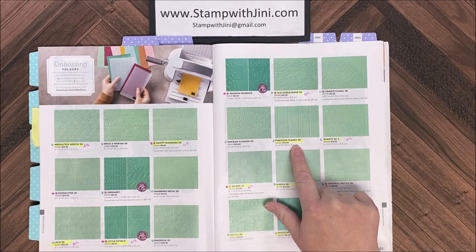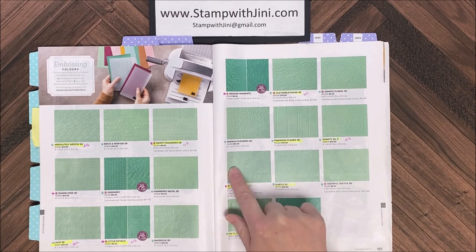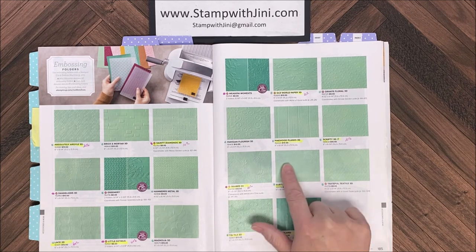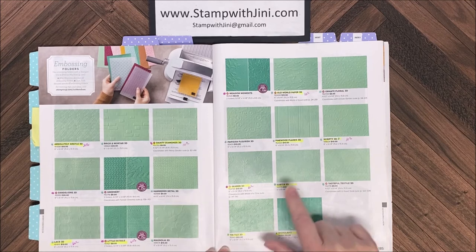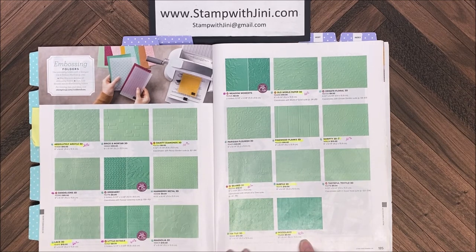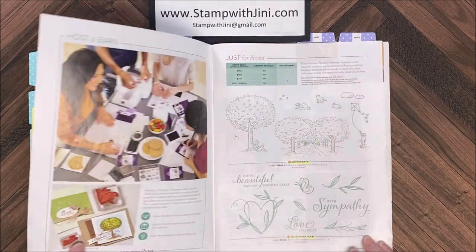The Pinewood Planks, the Scripty 3D, the Seabed 3D, which goes great with the Whale set and our new Seashell set in the Mini. Settles 3D, which is a workhorse. I use this embossing folder all the time. And Tintile and Woodland embossing folders are all retiring. So you'll want to be sure to check those out.